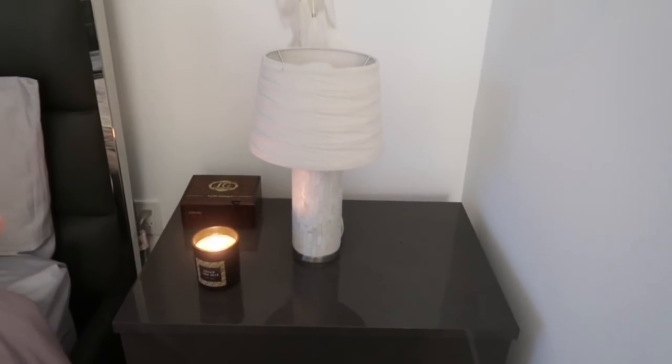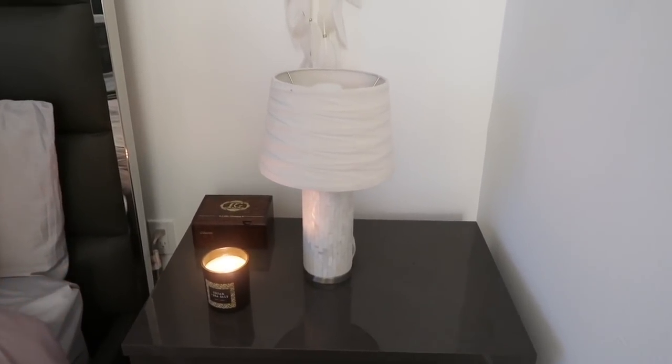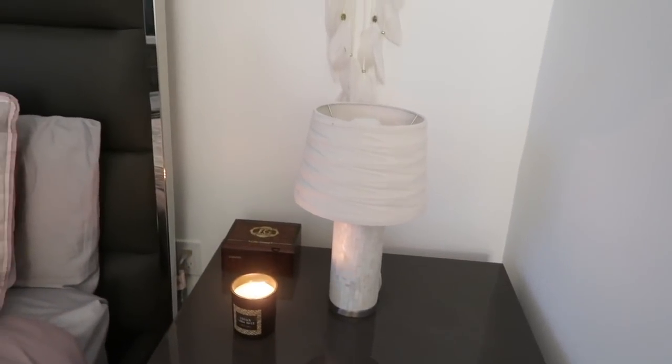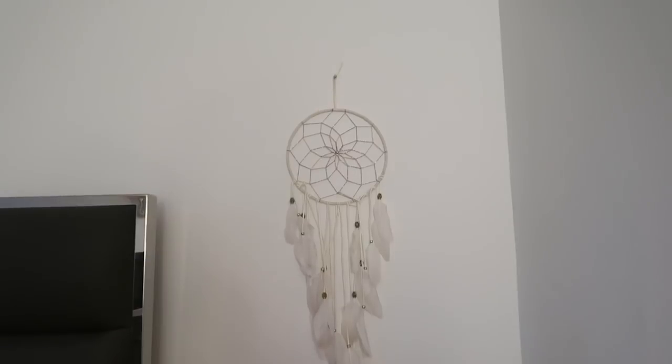So this is Sebastian's side of the bed, and we have this little candle that's so cute. He has his little box back there that carries whatever he needs. We have this lamp that these turn on, and these are mood lighting lamps. So I will definitely show you that in the video, and it looks so good, you guys. And then right above, we have a dream catcher on his side. I thought that would look really, really good.